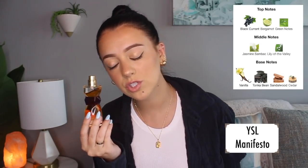This smells like a $700 perfume. I don't even know. When you wear this, you will smell like money. It's a very mature oriental vanilla. This is not gonna be for the vanilla lovers that like the gourmand, cakey, foodie, sweets, sugary type of scents. This has so much complexity to it. It has a mature vibe, but in a really sexy, sultry, intoxicating, seductive way. You get some blackcurrant in the opening of this, which also comes with a lot of bergamot and some green notes. So it starts off almost a little tart, but quickly you get a little bit of that jasmine sambac, and then you get the base of the vanilla mixed with the tonka bean and a little bit of sandalwood and cedar, which gives us a woody, spicy vanilla vibe.